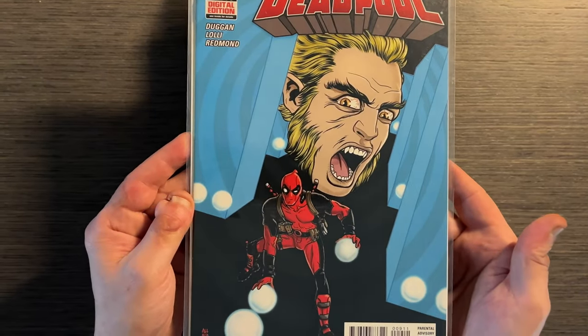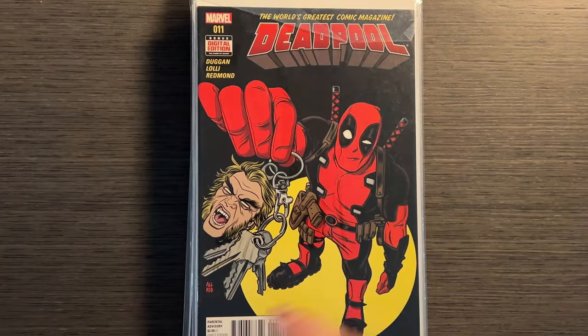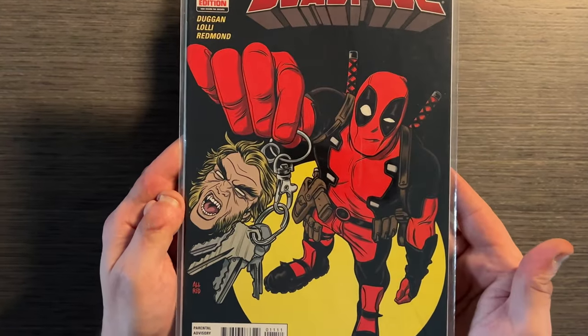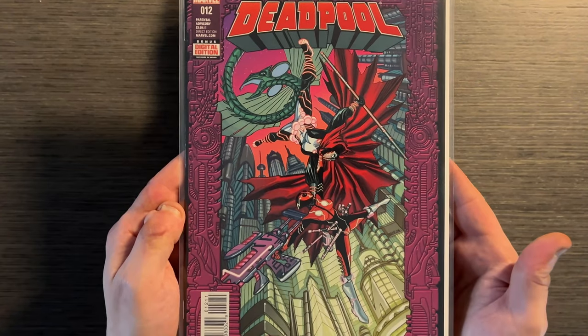Eight. Still have to read those. New for me, like mid in the Spider-Man Deadpool series. Issue 11. Issue 12 has a cover appearance of Deadpool 2099.